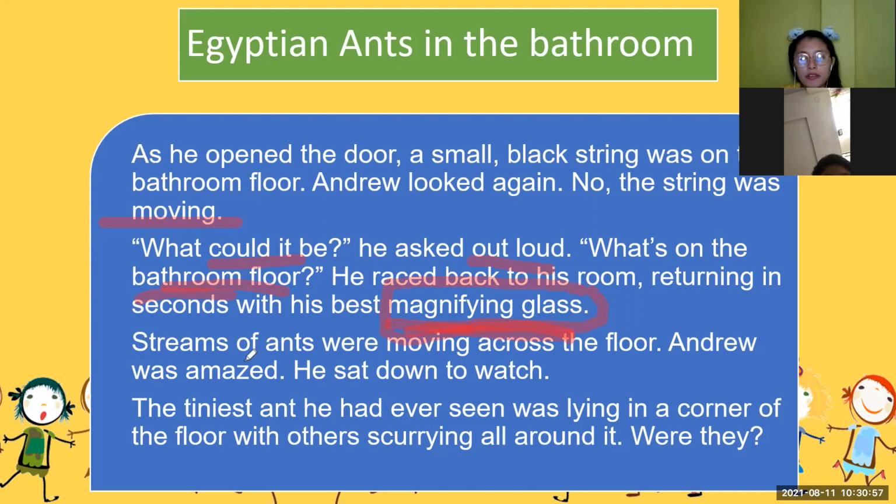Streams of ants were moving across the floor. What do you mean by streams of ants? You know what is streams of ants? Yes, Ben, you know what it is? Streams of ants. So it means there were many ants moving across the floor. And Andrew saw that. So Andrew was amazed and he sat down to watch. So he just sat down on the floor and he watched the streams of ants moving across the floor.